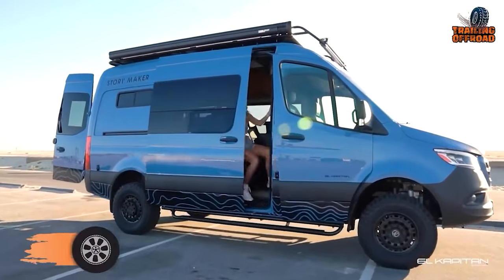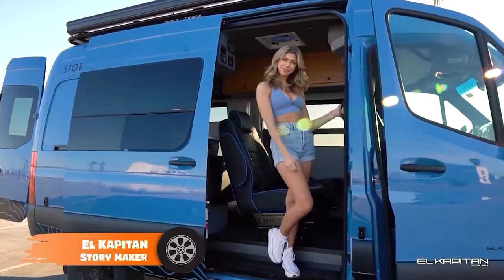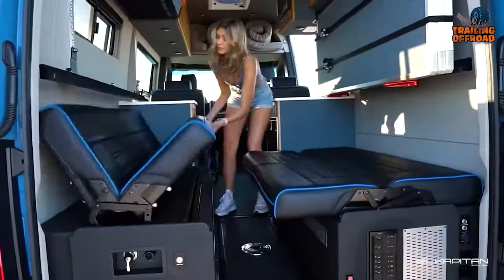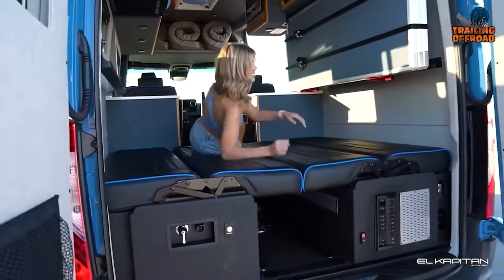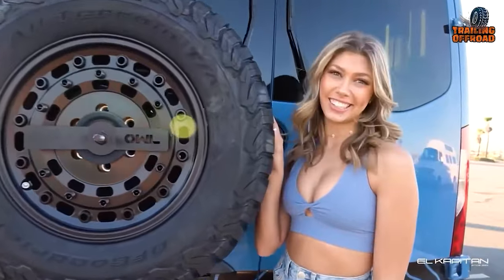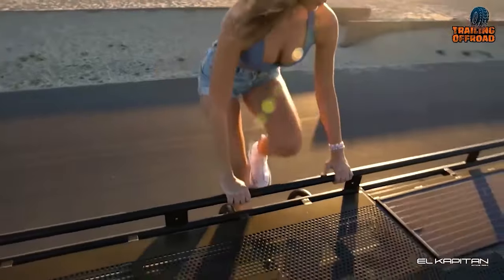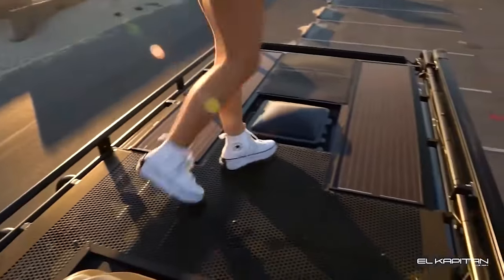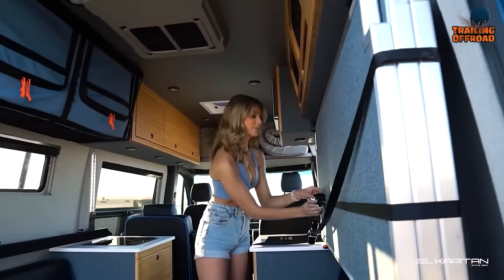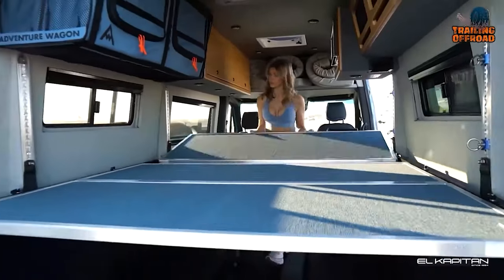Guess it's time to make some adventurous stories with this story maker from El Capitan. This Class B camper van packs some intriguing features and comfortable sleeping space for up to four people. Built on a 144 high-roof Sprinter chassis from Mercedes-Benz, this one comes in both rear-wheel drive and a 4x4 drivetrain. And featuring five different floor plans, users can choose according to their preference to take on such adventurous trails.